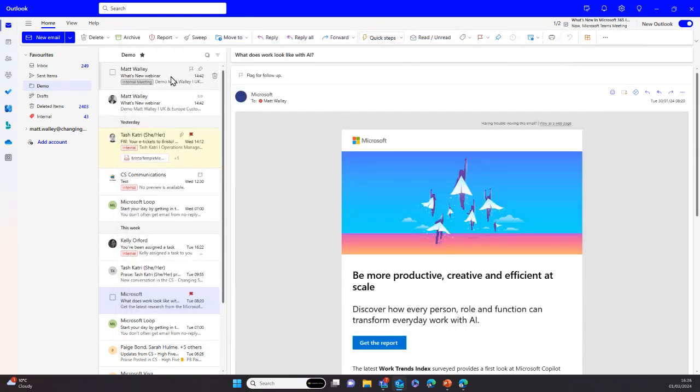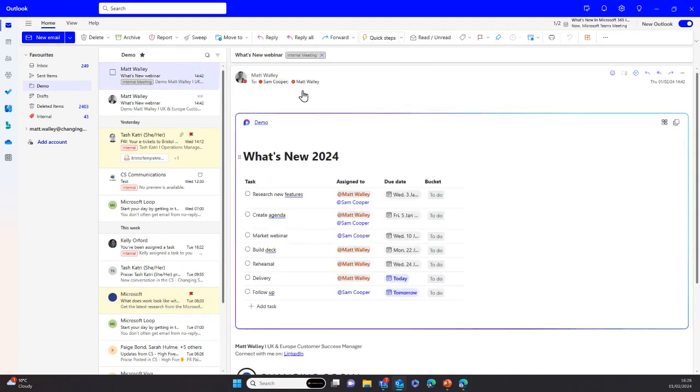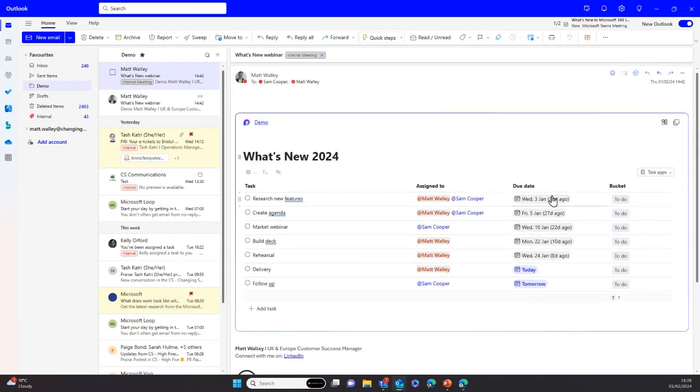Okay, we've also got loop components available in emails now. So this is an example that I set up with Sam earlier today. Loop components, we're going to look at those within a few different apps today. But loop components, this is now saved and available in my OneDrive because I've set it up within an email. So I can write an email. If I click on this, for example, I know that these tasks are complete. This will be showing on Sam's screen as well.